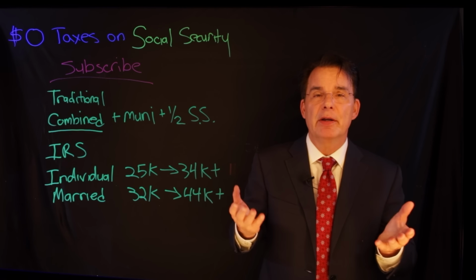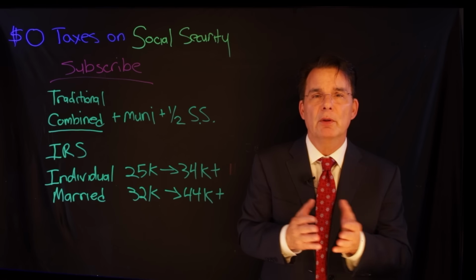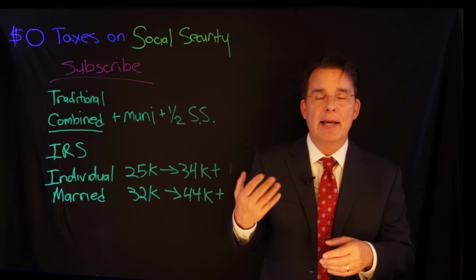All right, now that we've defined the terms and walked through an example to see how combined income is used in real life, let's talk about how to reduce or even eliminate taxes on Social Security. The first is the most obvious.